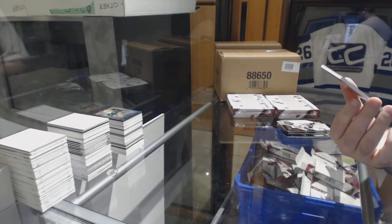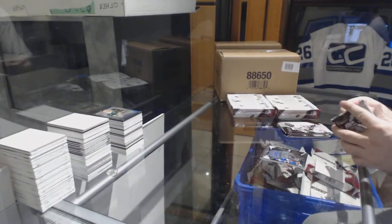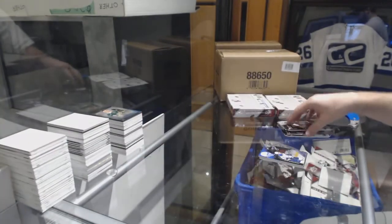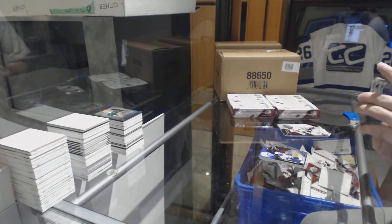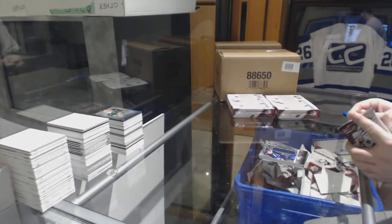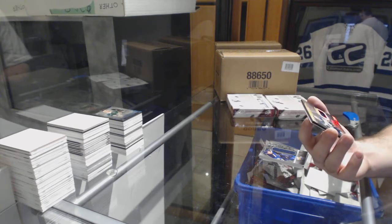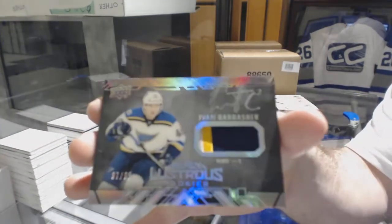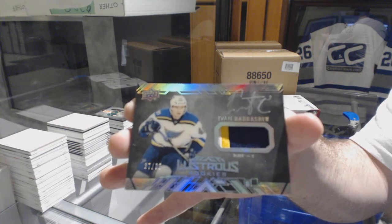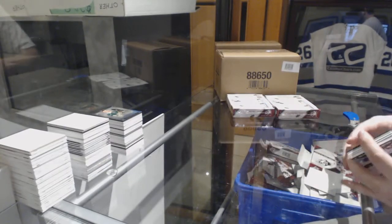We've got a shadow box rookie for the Islanders, Josh Ho-Sang. For the Blues, Ivan Barbashev, 299. For the Blues, Tage Thompson, relics jersey. And for the Blues, we've got number to 65, lustrous rookies patch auto, Ivan Barbashev. Well, congrats, St. Louis. You pretty much just had your own box. Three out of four Blues and one of an Islander.